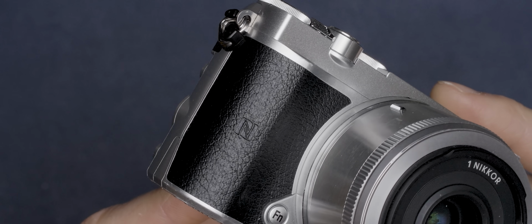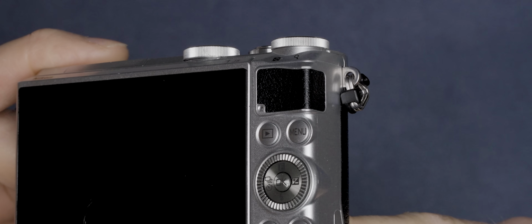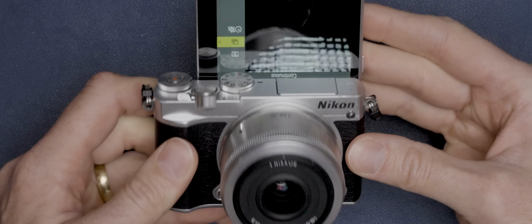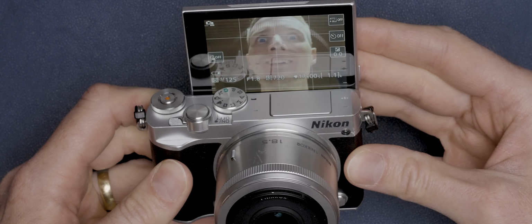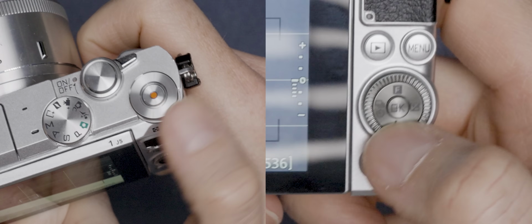Specifically, they gave it a proper hand grip and a rear thumb rest, which was something seriously lacking on all of the other options. Although there's no EVF on this camera, there is at least a generously sized 3-inch touchscreen on the back that can pull out and flip over 270 degrees, which is obviously ideal for shooting at high and low angles. It also has a pop-up flash, a dedicated mode dial, and 2 separate command dials.